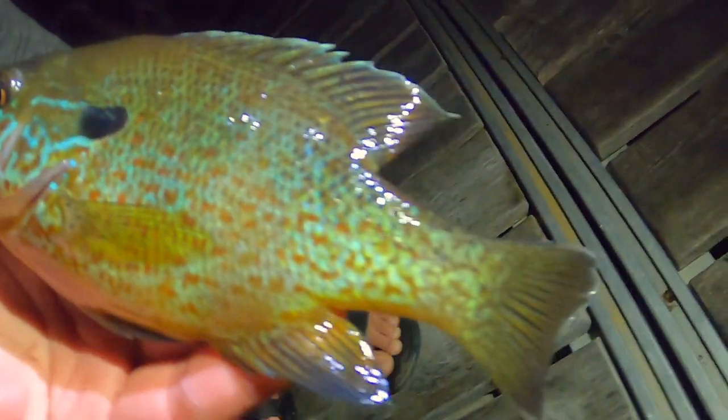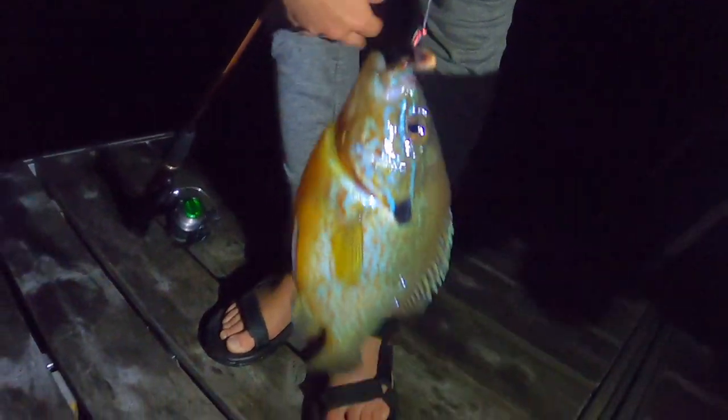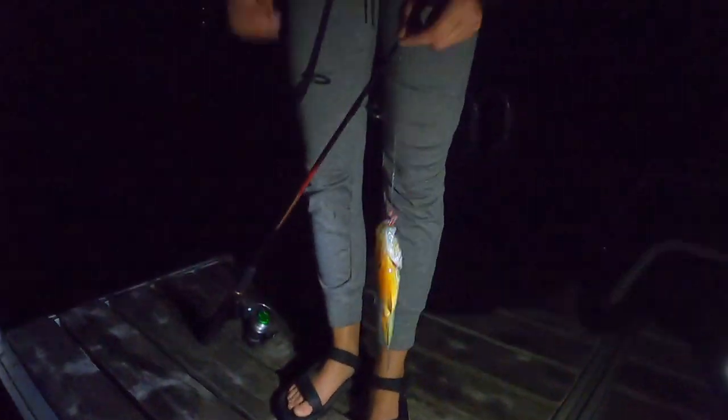Beauty. Tropical. He liked the old worm. He was liking the old jig action there, AKA we didn't cast it out far enough. Three hornpouts and one sunfish.